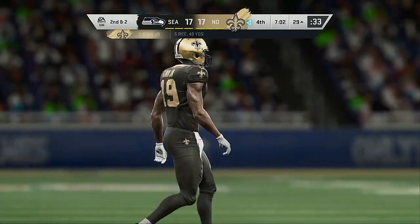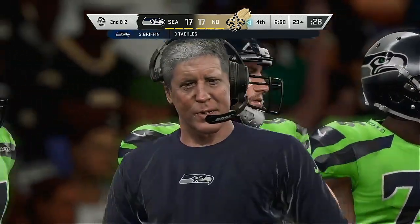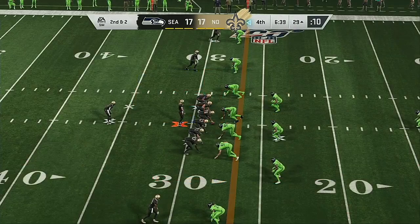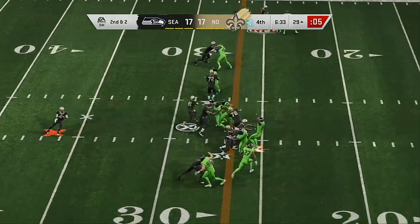Sometimes the most effective routes are the ones that you run in the backyard. You probably ran them when you were 5 years old. How about a little curl there against zone? But the key to it is finding the open spots in the zone. How a linebacker or a defensive back will widen to give you space. Find that area, let your quarterback hit you.